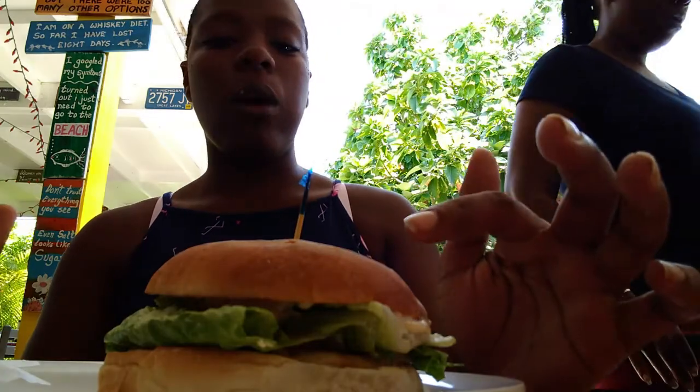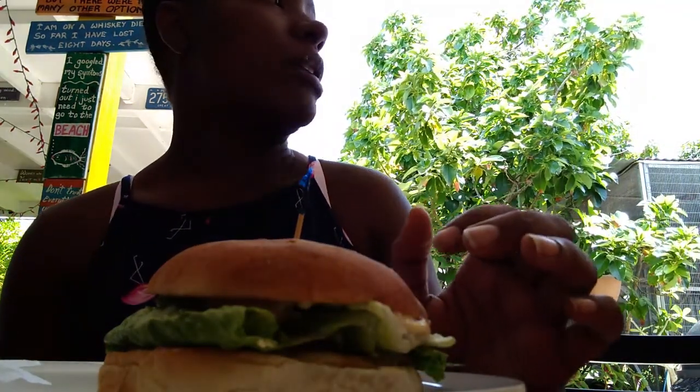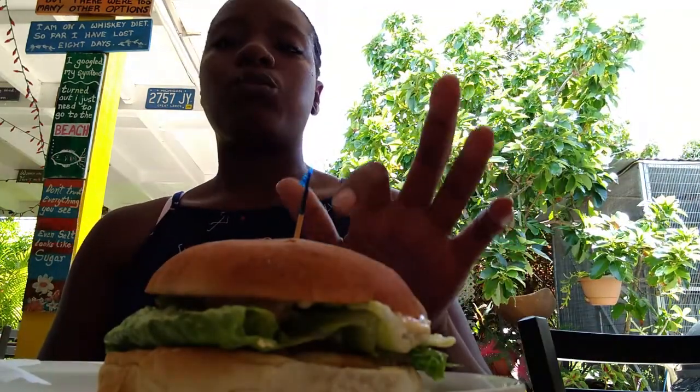Okay, I'm coming around. I recommend this burger if you want something healthy, but you know, you want to get a little bit of seasonings up and out. And calories. Take two of them chicken off the bun. I recommend this chicken Caesar burger.